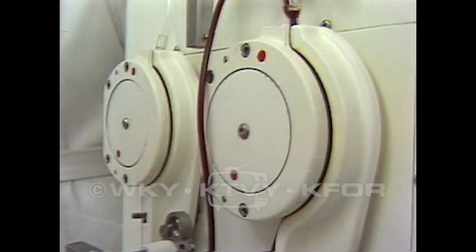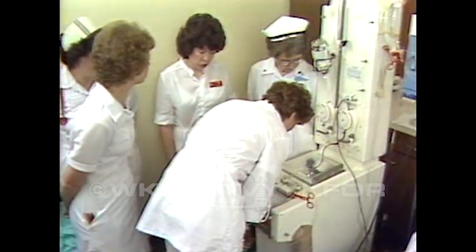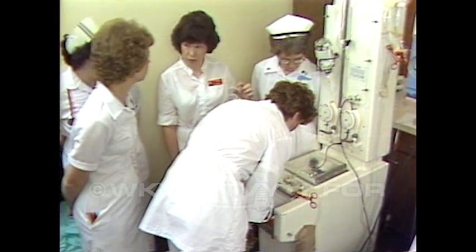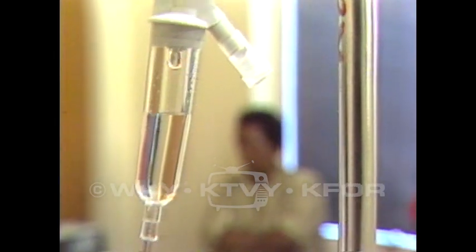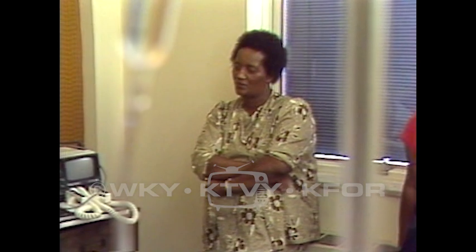Sickle cells have never been isolated and removed in this way anywhere in the state, and Don Mayberry feels pretty good about being the first patient. They are going to do some research, and I want to help somebody else, help them to find out more about sickle cell. Don's mother stood by him for the entire 4-hour procedure.